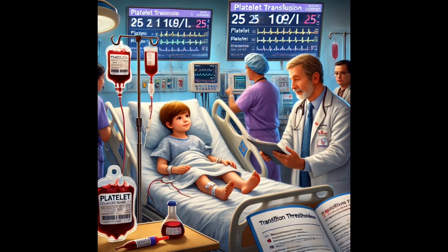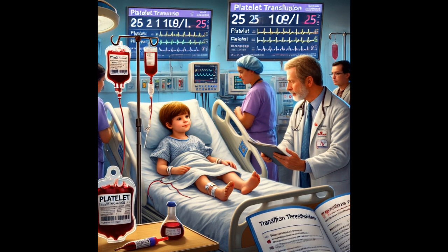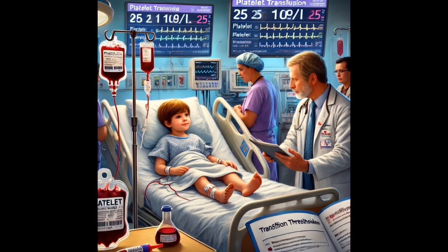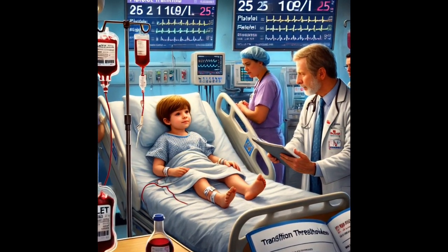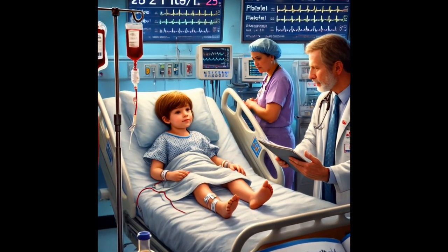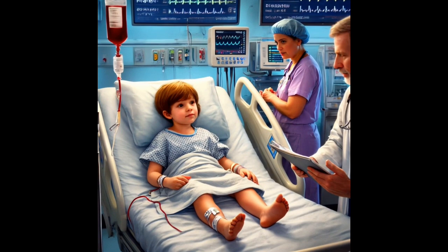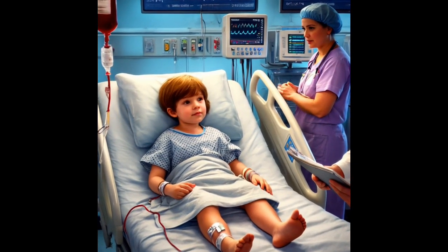Key takeaways. Prophylactic platelet transfusions are used before invasive procedures when platelets are below 50,000 per microliter. Therapeutic platelet transfusions are used in actively bleeding patients with platelet count of 20,000 to 50,000 per microliter based on severity. Platelet refractoriness should be suspected if post-transfusion counts do not rise adequately. HLA-matched platelets may be required. Routine platelet transfusion in non-bleeding patients is not recommended unless platelet count is below 10,000 per microliter.